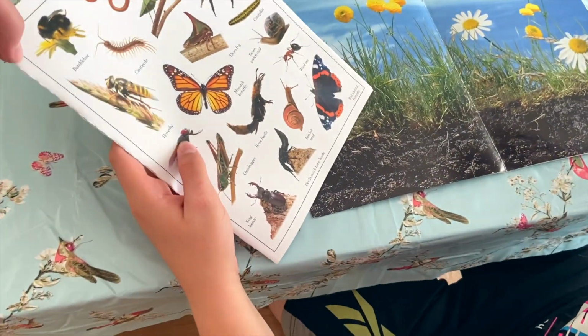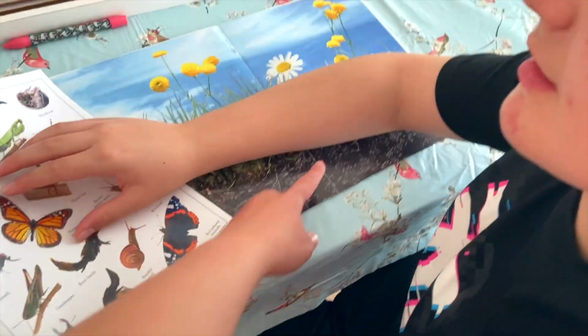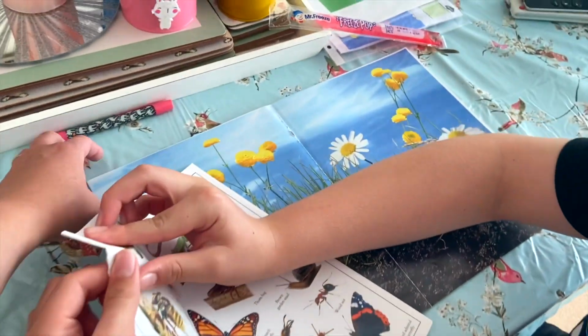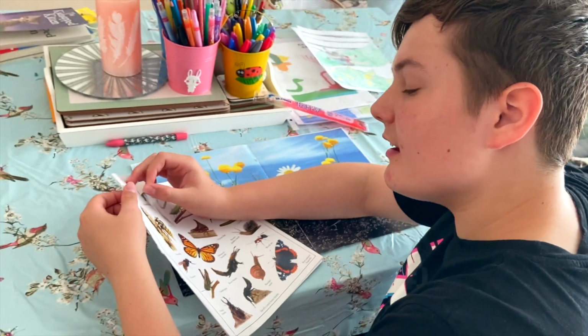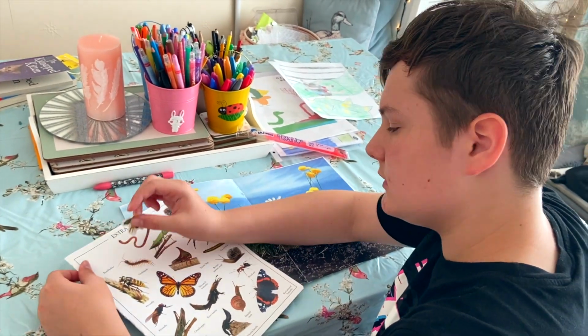Probably best to cut there. Yeah. So you still get the middle bit, but never mind. At least now you can get the full picture, and we can add this to our Go Wild display. Yeah, so you're going to make a picture. Show me at the end, yeah?